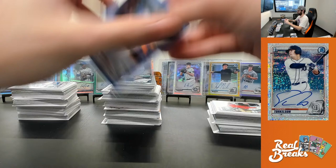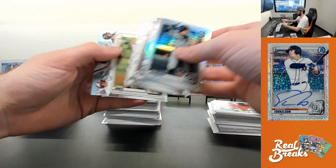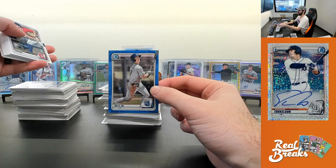Here we got all the Tigers. I guess you didn't get Dingler. Foskey out of 499. Bobby Wood Jr., blue at a 150. Matches nicely with the Royals team colors. Royals to Chris Simmons.